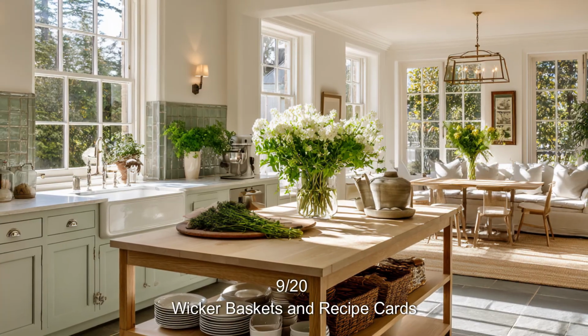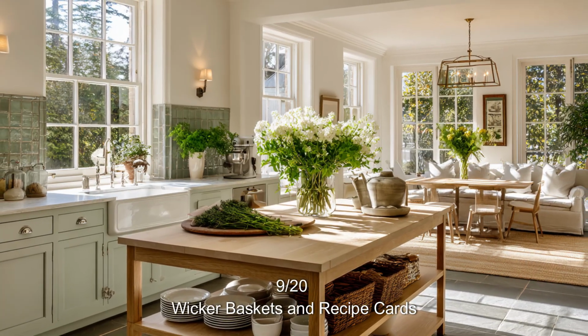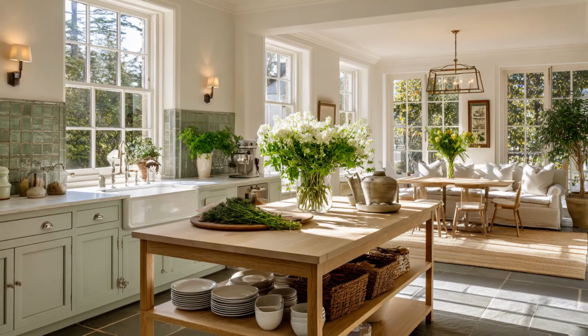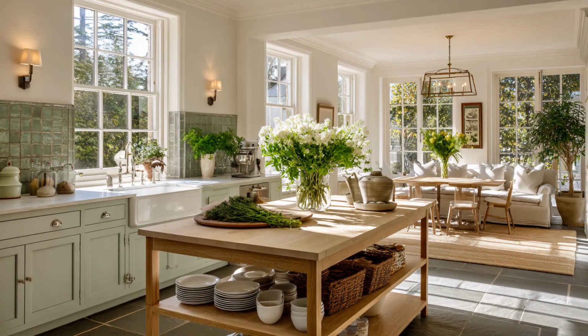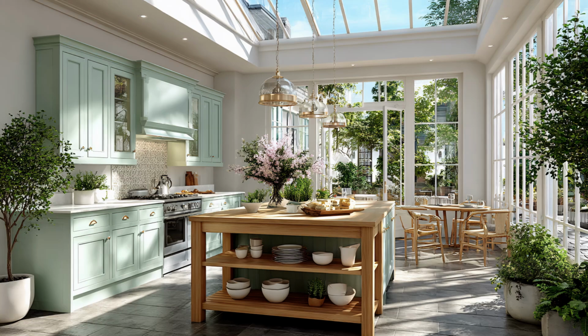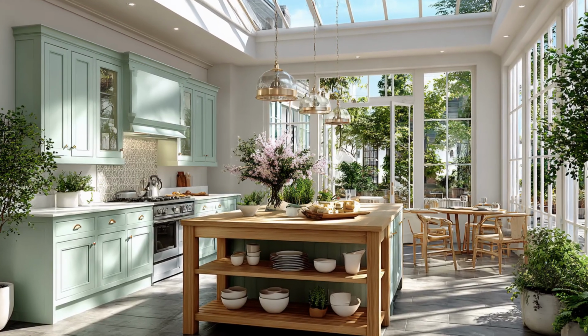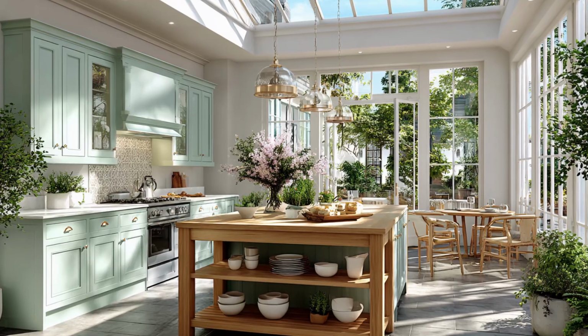Near a cozy corner, wicker baskets slide neatly under a built-in shelf. Their presence, both functional and charming, adds depth to the English cottage story. Beside them, a sheaf of handwritten recipe cards rests on a weathered tray, hinting at the generations of meals once shared here.